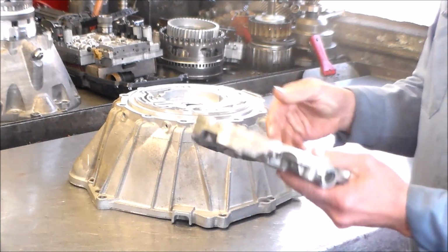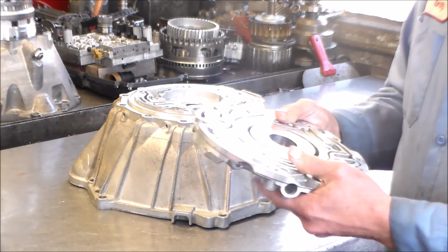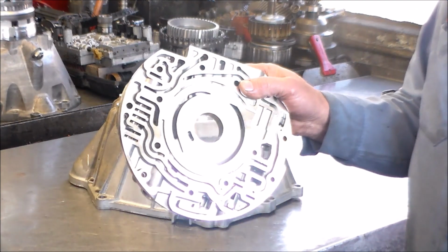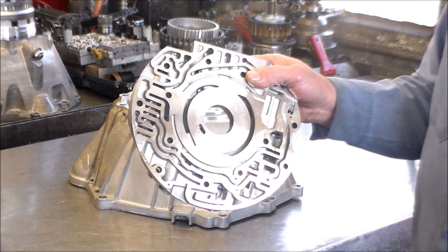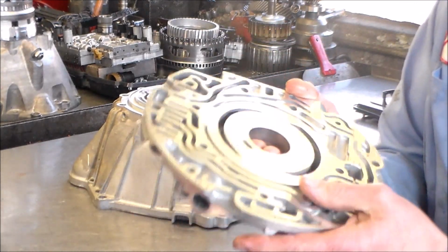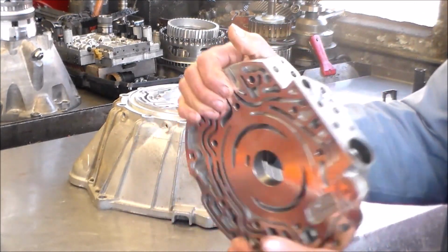Take the bolts out. What I do is just tap it around to loosen it up, and then give it a shot, and it comes right out. Don't really press it out or press it back in or anything like that, but this is the stator. This is real nice here. No valves in it at all.